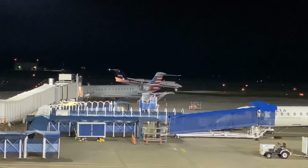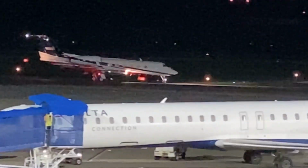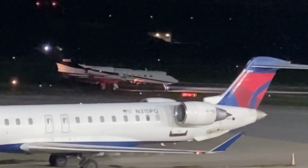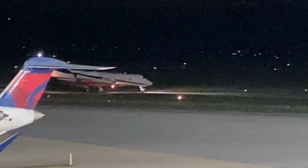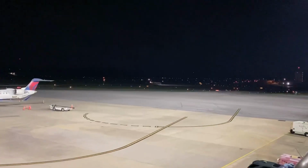Let's see. Most of those are race team jets. Not sure if this one is or not, but more than likely it has something to do with the Bristol race going on right now this weekend. But normally this airport is quiet at night, but we've got the high dollar jets flying in and out tonight.